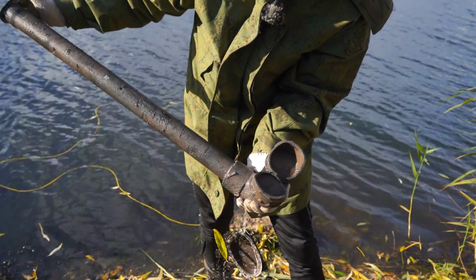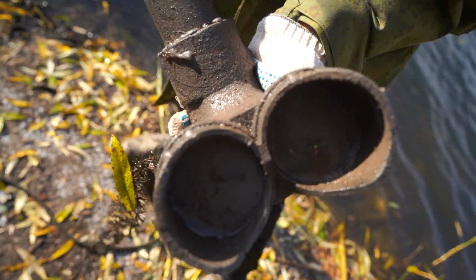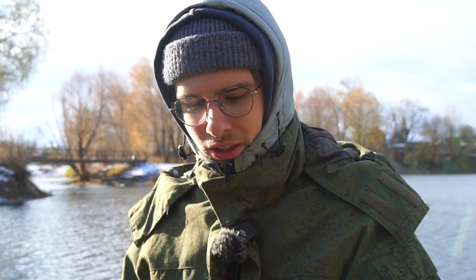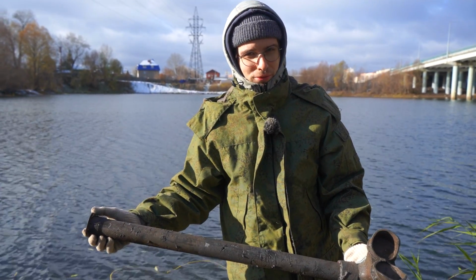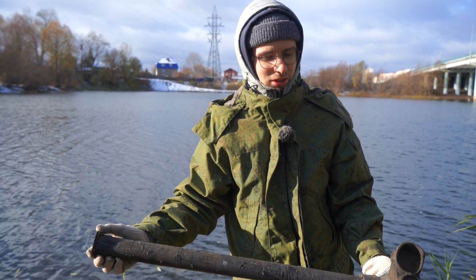And well, yeah, that's the start of our magnet fishing that we got using our underwater drone. But unfortunately, it is way too cold for it to operate, so it ran out of battery. That's why we will continue with just a magnet.